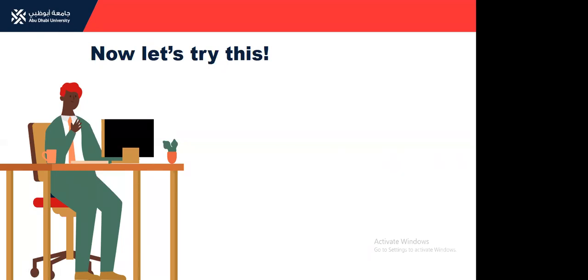10 seconds are gone. Now I need you to grab a paper and a pencil or a pen and write as many words as you remember on a paper, okay? And after that, count the number of words you remembered and write the number on the chat. Only the number, not the words. Write the number of the words that you can remember.